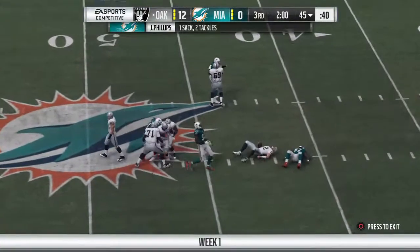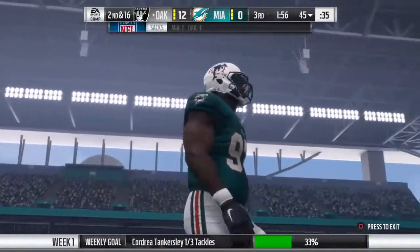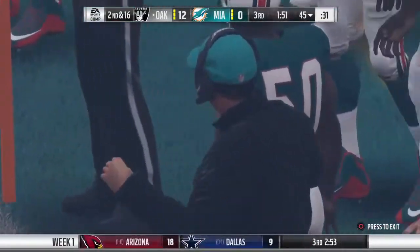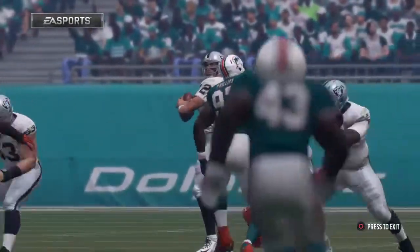Under pressure here, and down he goes. Sacked back at about the 43-yard line. Jordan Phillips in there with pressure yet again, and that's the 7th time they've dropped him here this afternoon.